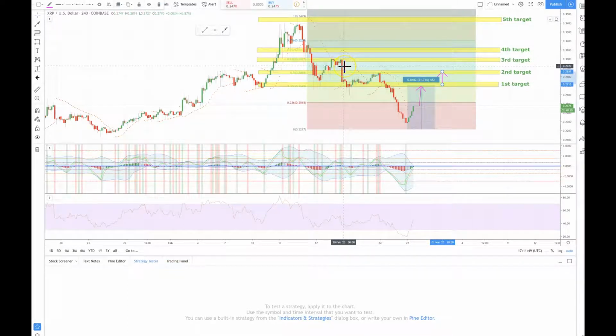Somebody just decided to get rid of it all. And then it bounced off our first target. And it looks like it's moving. And this is where everybody started selling. And if you sold anywhere in here just to get out of it, you should have known there was going to be another bounce back up. You should have known. But some people don't know.